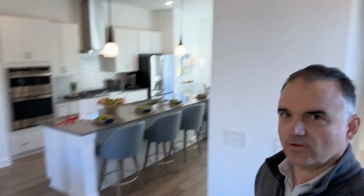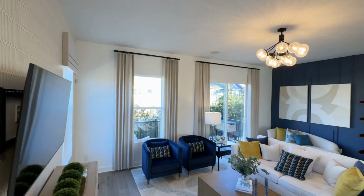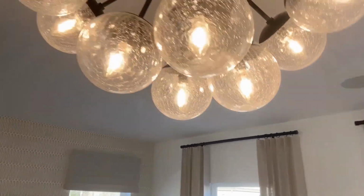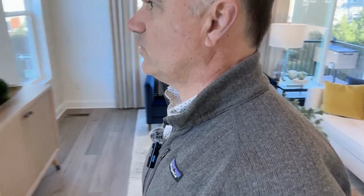So this would be the main living area floor, and as you can see, it goes all the way through front to back. So you've got the living area, the kitchen, and then the dining area looking out into the front. I love this fixture right here with the bubbles. It's awesome. And then they've chosen to put a wallpaper accent wall with kind of almost a gold brass color. And a lot of builders are using this deep blue as an accent wall as well. I like it. I think it's charming.